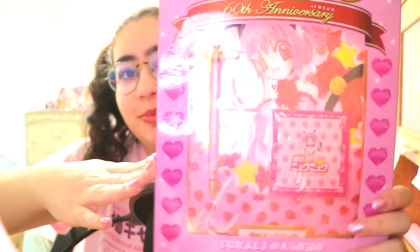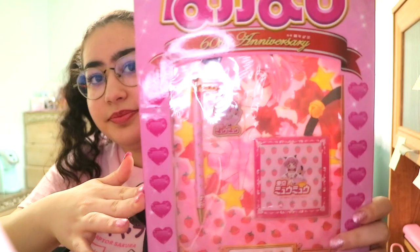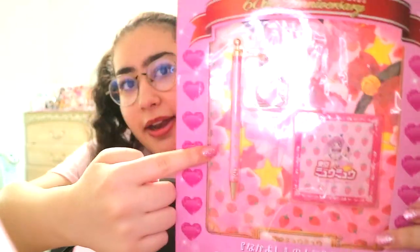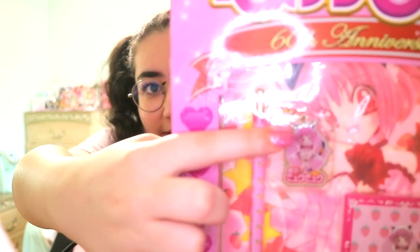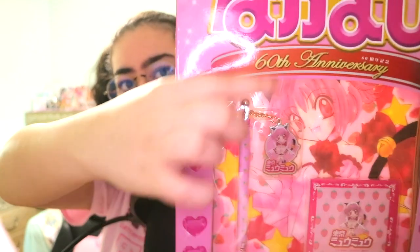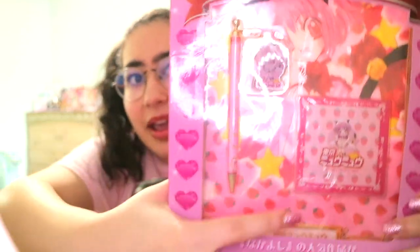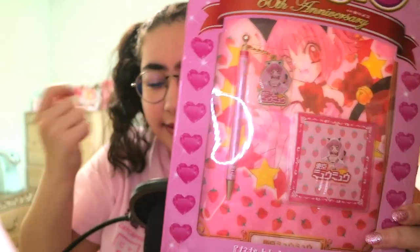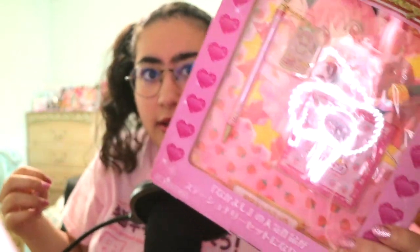Okay, so I'm not gonna open this, but I got this stationery set, which I think is adorable. It's just a pen with Mew Ichigo dangling from it. I love that. And then a file folder in the back and little sticky notes, but I don't think they're sticky. I think they're just a notepad that you rip off.